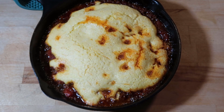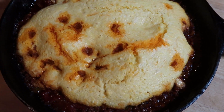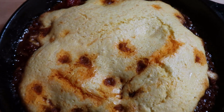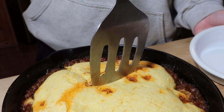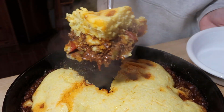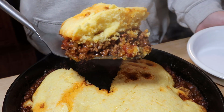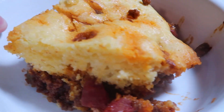Oh, that looks amazing. I don't know how to serve this. I wish I had some sour cream. Look at that. Oh my goodness, that is amazing. I don't know if you can tell, but this looks insane.